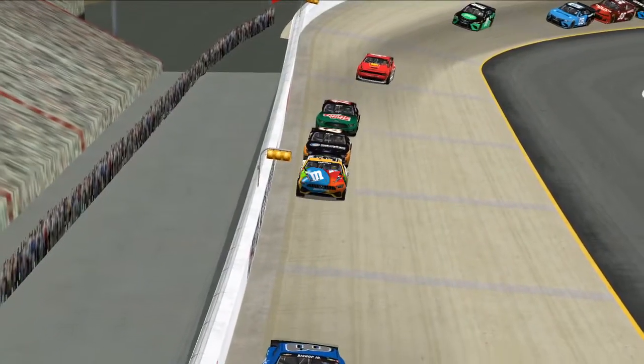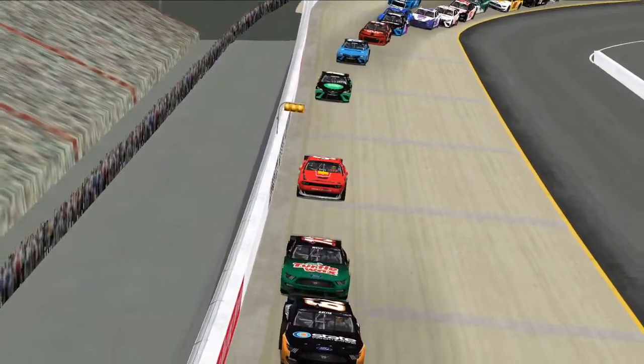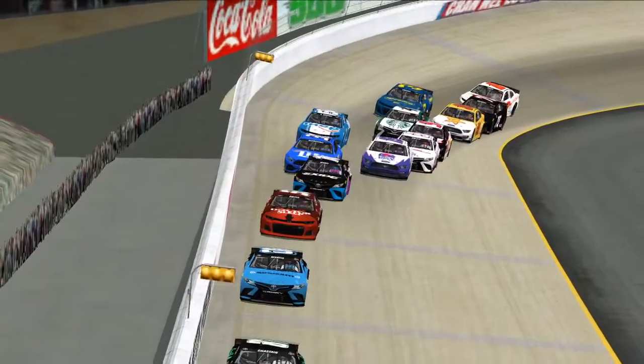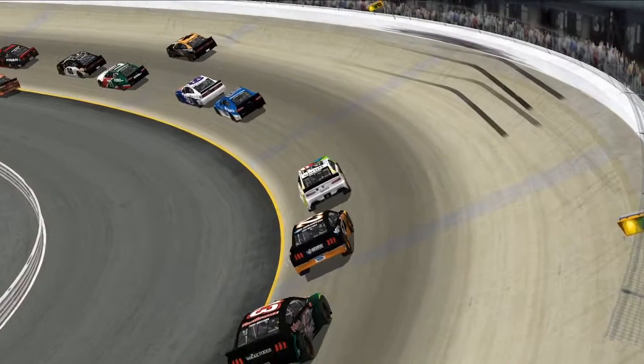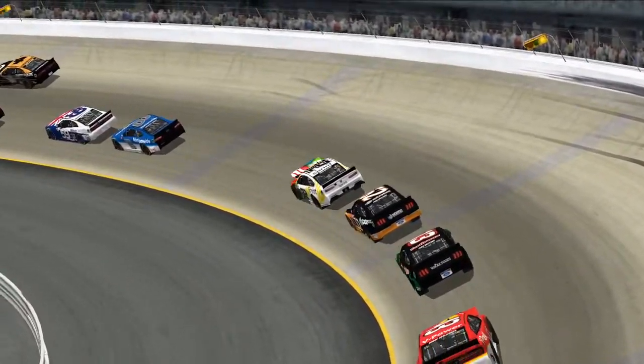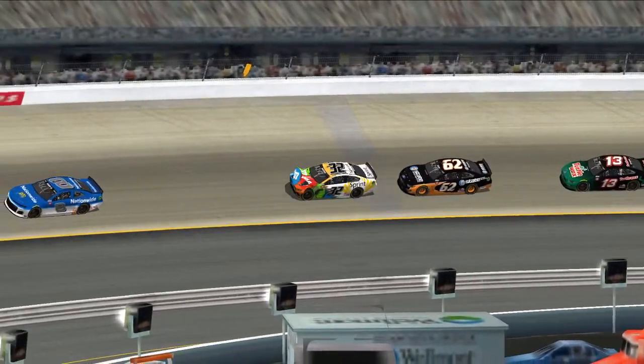What a weird wreck, but there's a lot of damage on that number 32 and that number 43. I don't even know if they'll be able to continue, to be honest with you. That is not a good look for the two of them. They should be doing better than that to avoid wrecks. But we'll get back to you at green and update you on who's in the race and who's not.